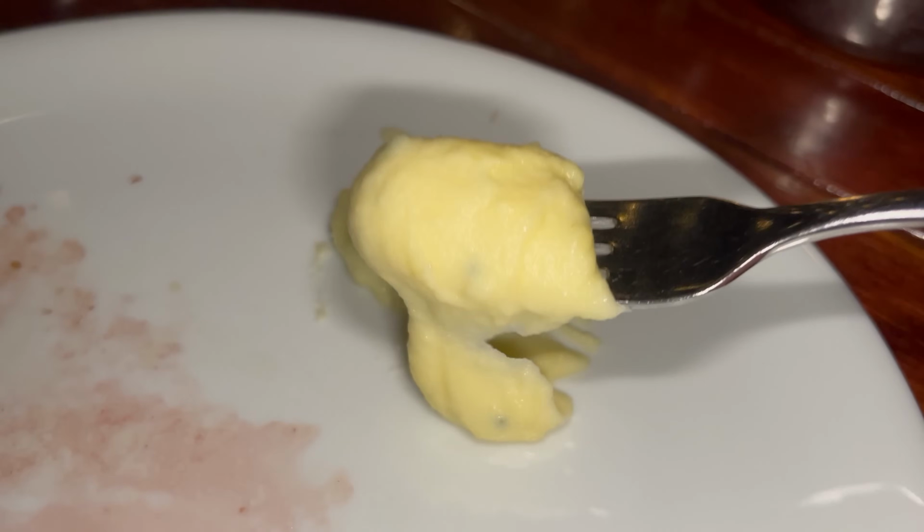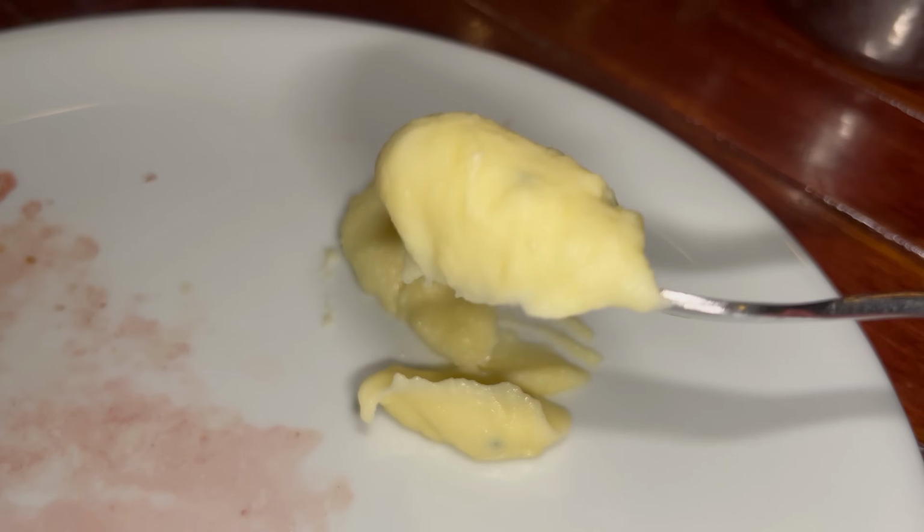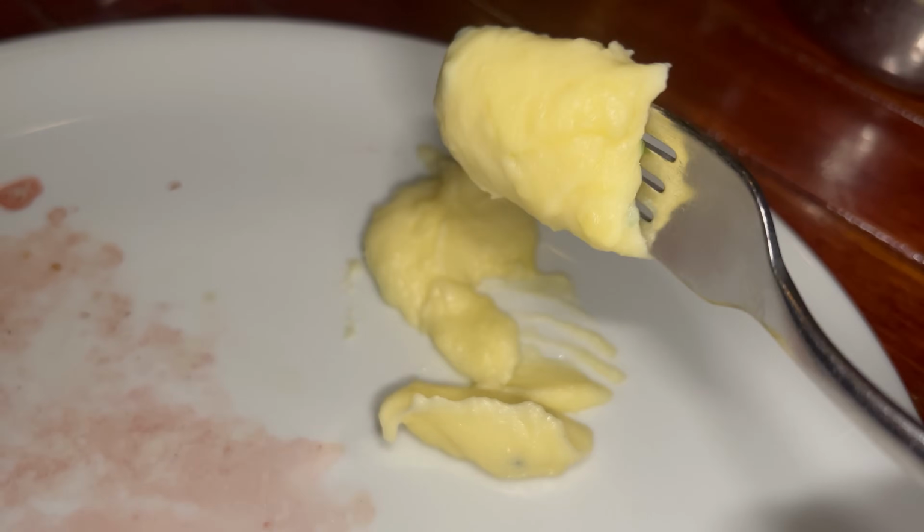All right, everyone, now the last bite that I'm trying from the entrees today is going to be the palm puree. Palm puree, just another fancy word for mashed potatoes, although puree is definitely the much more apt word. Let's give these a shot.